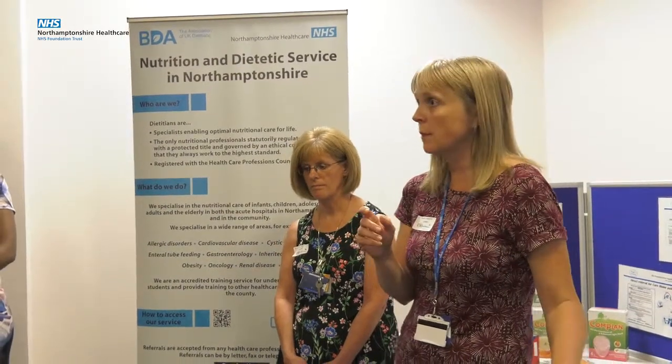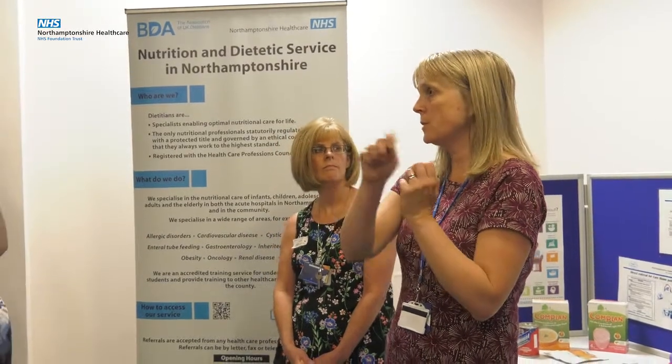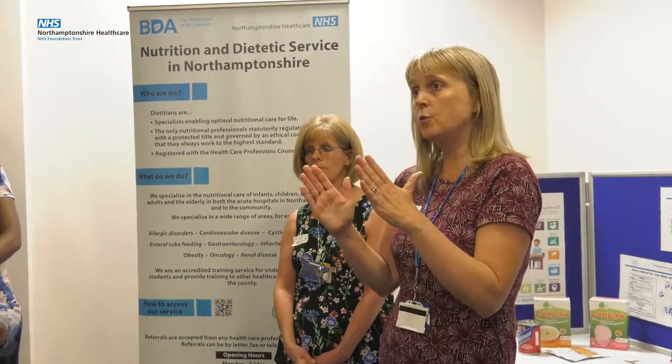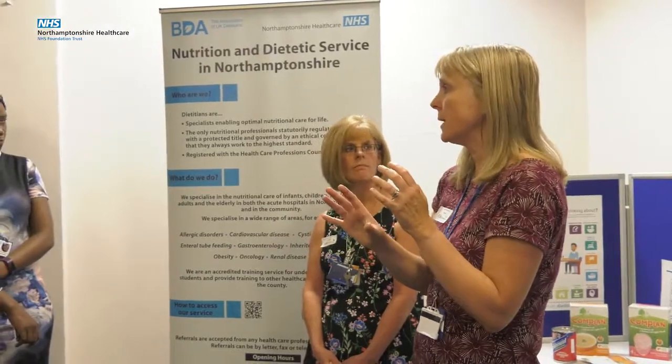Once they'd implemented that, if the resident was still having weight loss and they might meet the criteria for a nutritional supplement, they could then provide us with a referral which would give us all the details, their 6-month history of their weight. We requested 5 days food and fluid charts so that we could see exactly what the resident was eating and drinking, and we had all that information in front of us.